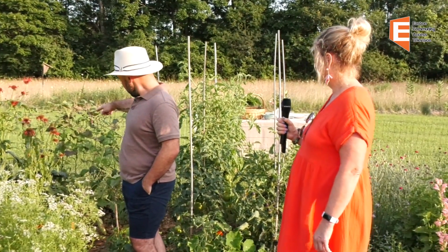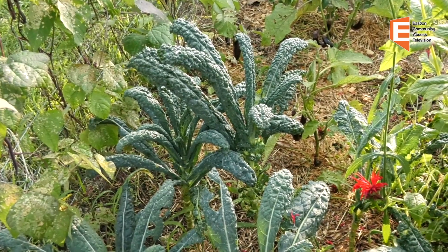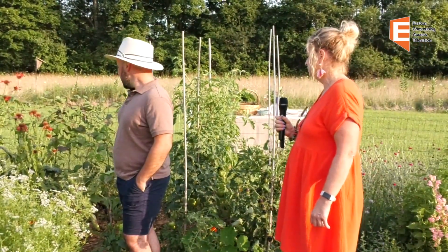And then I have some kale. Oh wow, look at that. It looks sort of otherworldly. It's called Tuscan kale. Some people call it dinosaur kale. It's different. Does it taste different? I think so.